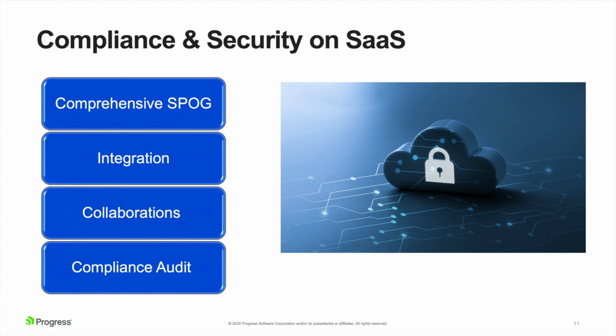With the SaaS solutions, it's much easier to integrate with other systems and have data to and fro from other systems. You can have your different teams, your developers, operations, security engineers, collaborate effortlessly on delivering any application and infrastructure changes. And comprehensive compliance audits based on DISA STIGs and CIS benchmarks of all IT resources across your cloud, on-prem, VMs, containers, Kubernetes environments. All of this can be achieved with the compliance and security solution on SaaS.